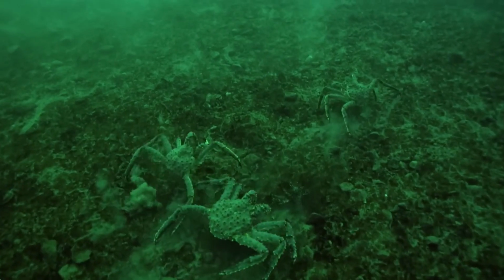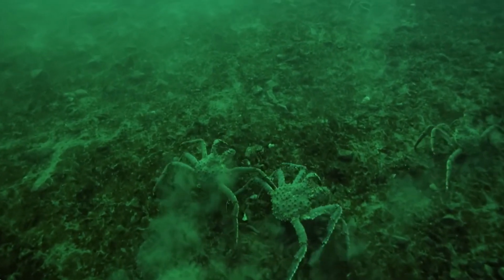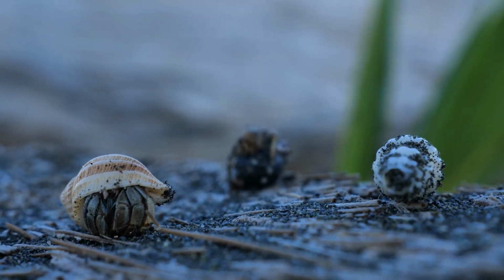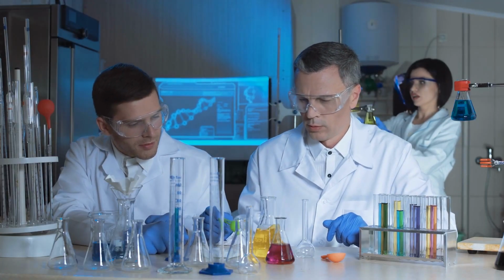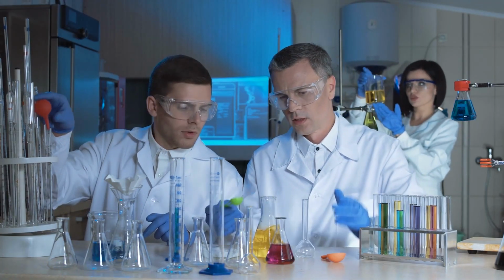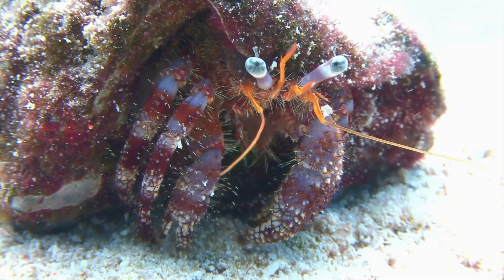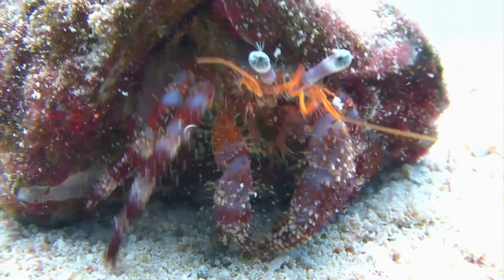Bonus fact. Surprise! Despite their name, king crabs aren't true crabs. They're more closely related to hermit crabs. Biologists classify them as part of the superfamily Lithodoidea, whereas true crabs belong to the Brachyura. King hermit doesn't have quite the same ring to it though.